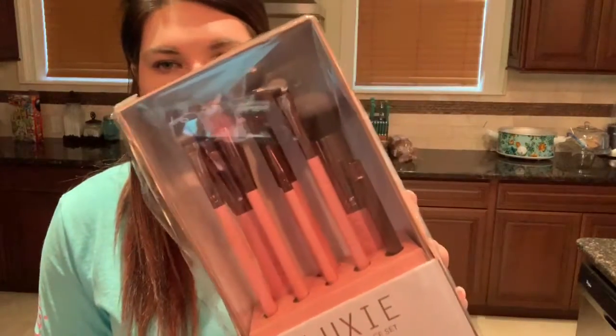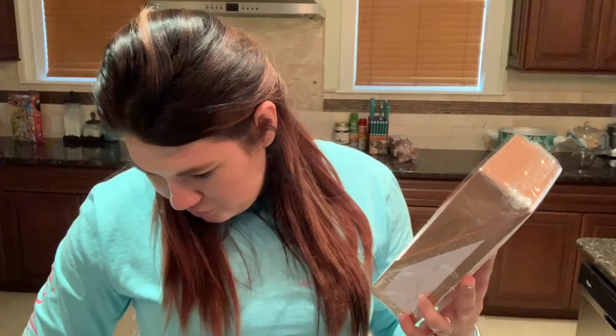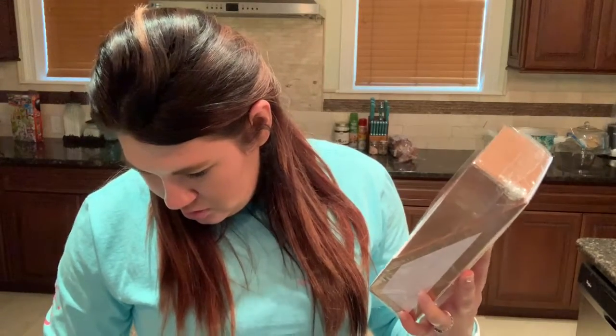And then I got the, oh, this is cute. It's a brush set. This would be such a good gift to give to somebody. I'm definitely going to give this away because I just bought the Jaclyn Hill box, but look how pretty. I'll definitely be giving this away. This is so pretty though. And this brush set runs $65. So cute.